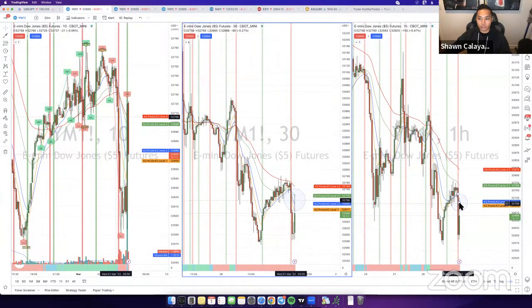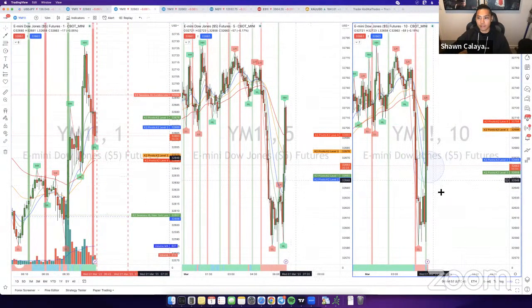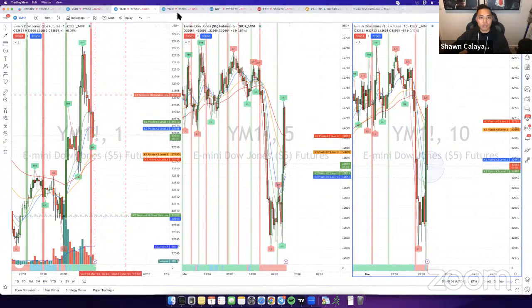But on the higher time frames, there is something to look at. We have a rejection on the 1-hour and a rejection on the 30-minute. The only last thing that we need is for the 10-minute here to close below the pivot. That's what I'm looking for, so we get a hint that price is likely to drop. In the next 5 minutes, if this 10-minute candle closes below these pivots, then I'm assuming it's going to align with the higher time frames.